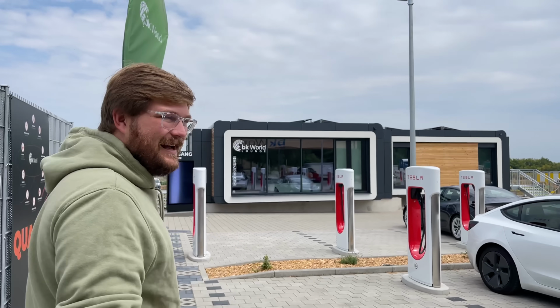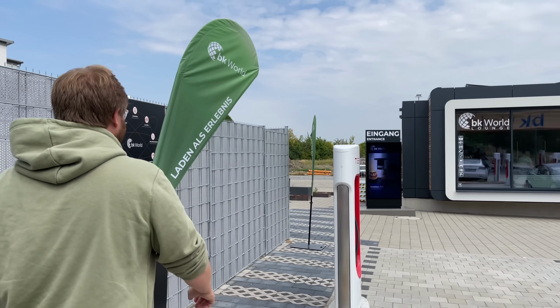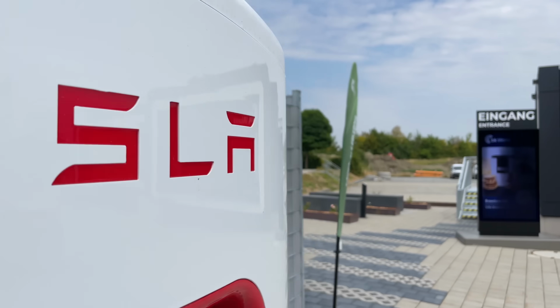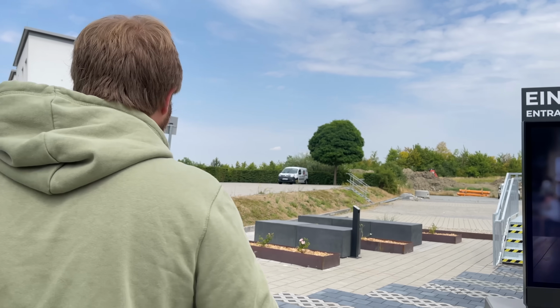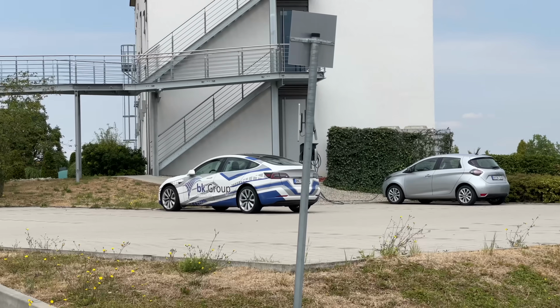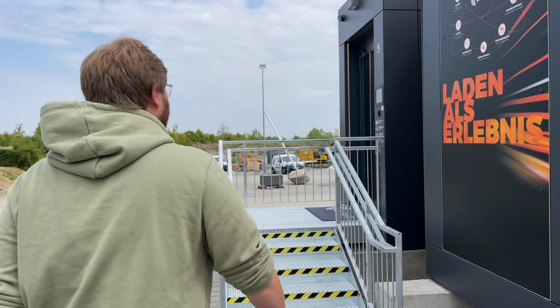We're going to do our best not to film people if possible. And I really think this is interesting. This is like an odd location because it's not off a major highway. We are kind of in the middle of nowhere. There's nothing else nearby. You can say BK Group even has their own Tesla Model 3 right over there. But all right, let's go see what we have going on here.